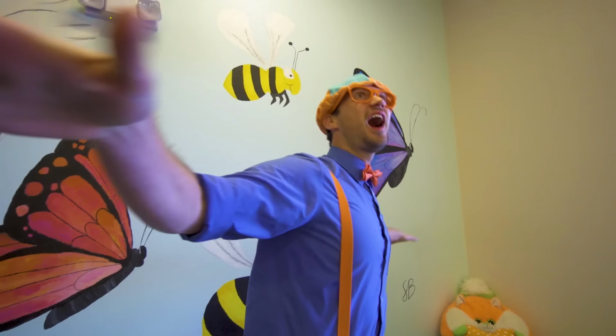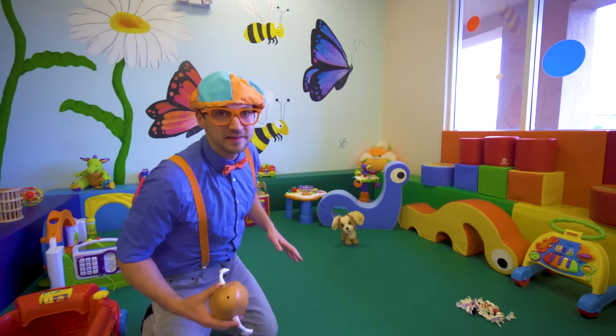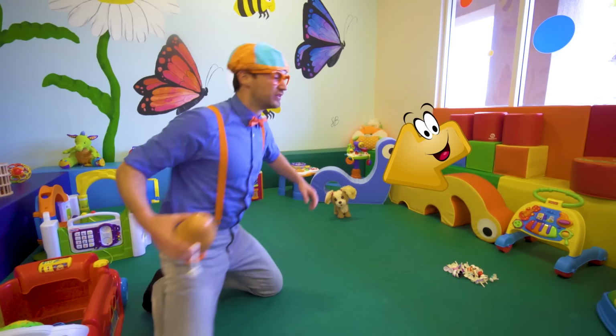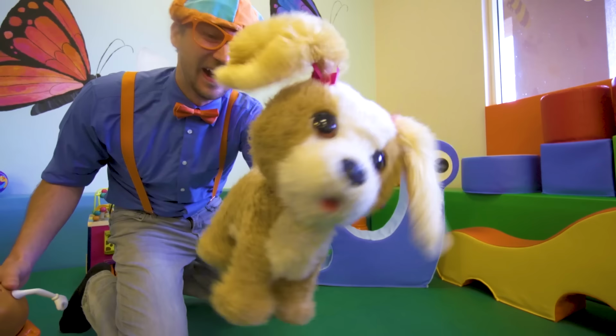Okay, let's play another round of I Spy. All right. I spy with my eyes a dog. Do you see a dog? Yeah! Woof woof! Woof woof! Oh, what a cute doggy! Oh, so cute!